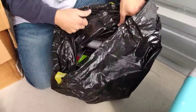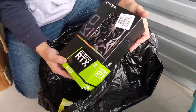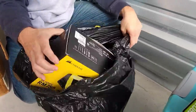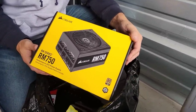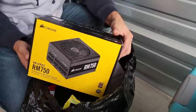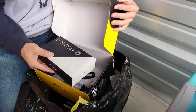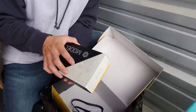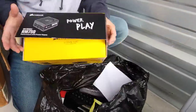Okay. We've got a GeForce RTX. That's $323. Oh, you know what? I can't read upside down. There's an RM750, whatever that is, power supply. I think it's in here. Probably not. Parts are in here, but I gotta think the rest of it is back here. That's for a mouse. I mean, somebody seriously gamed.